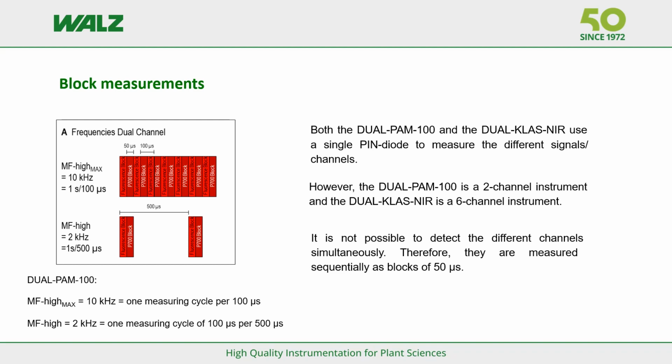At 10 kHz, each channel is measured for 50 microseconds every 100 microseconds, and at 2 kHz, there is each time a measurement block of 100 microseconds, that is 2 times 50 microseconds, and then 400 microseconds without a measurement of either channel.